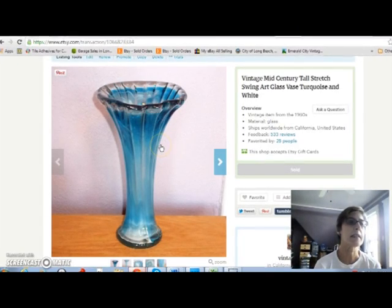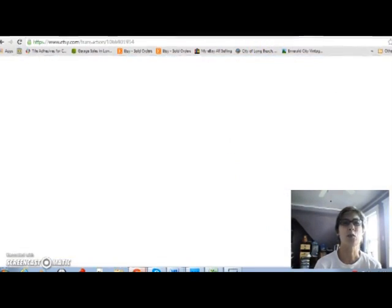This is another item that I've had for quite a while. I bought this at an estate sale. I paid $15 for it. It's a really nice piece of art glass, and it's very large, really tall. A lot of fun to mail, let me tell you. And I sold that for $55. I'm not sure it was worth all the pain of mailing it.